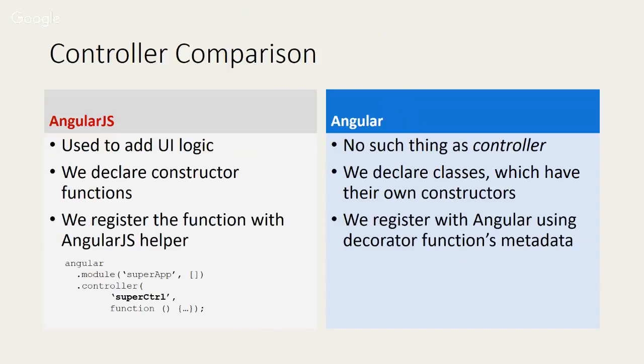And as far as the registration with the module, we use that decorator function, and the metadata in that, we'll see in a little bit, is what registers a particular component with the module. So we see that here. This @Component is a decorator function, and it will have its own keys, not just the selector, but additional metadata that you may use to configure and define how Angular should interpret the following class.